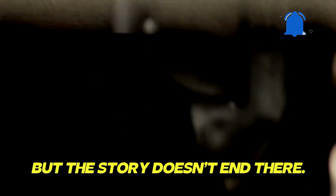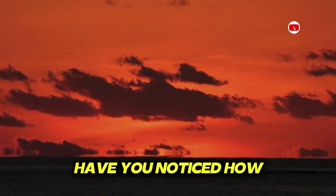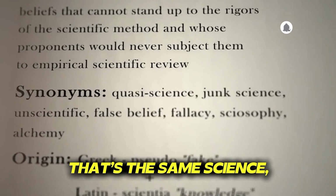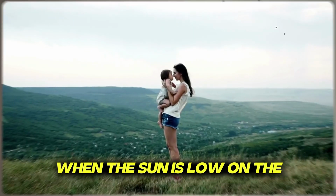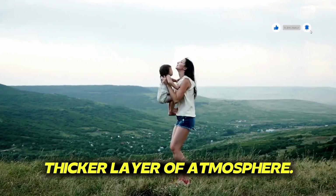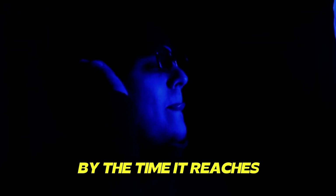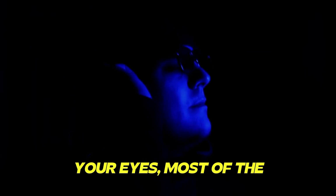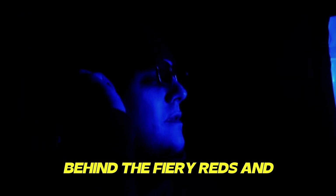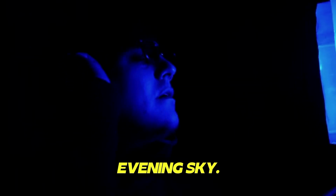But the story doesn't end there. Have you noticed how sunsets glow red and orange instead of blue? That's the same science, flipped on its head. When the sun is low on the horizon, its light has to travel through a much thicker layer of atmosphere. By the time it reaches your eyes, most of the blue light has already scattered away, leaving behind the fiery reds and oranges that color the evening sky.